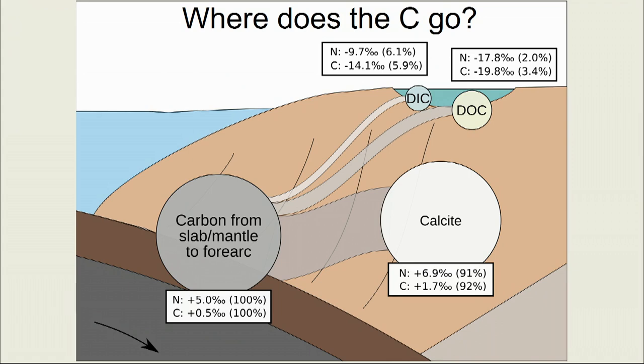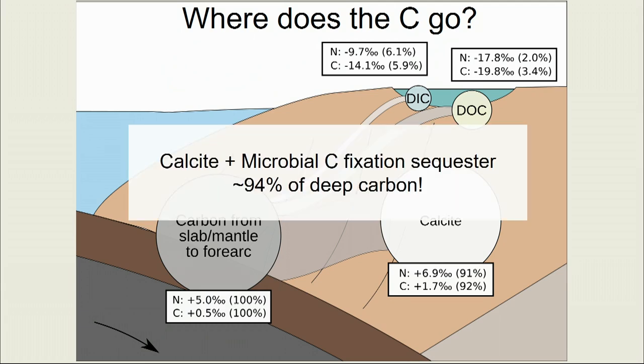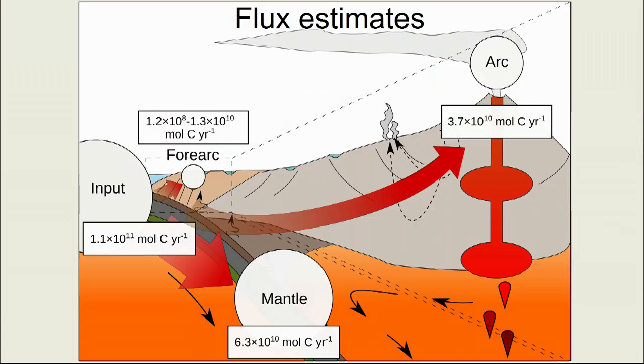Here's another cartoon of how this model works. We have carbon being transported into the system. It's either derived from the slab or from the mantle. As it's released, we come up with an estimate of around 90% of the carbon being sequestered as calcite. And those signatures that we're measuring in the outer fore arc, in the fore arc, are the DIC values, which have been fractionated due to this calcite precipitation process. In total, we estimated in our paper that calcite precipitation and microbial carbon fixation account for about 94% of the carbon in the fore arc region. So a significant amount of the carbon is being trapped in this fore arc region. This is something that we didn't know before, we hadn't quantified before.